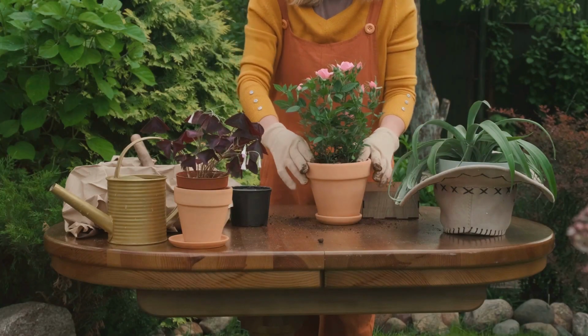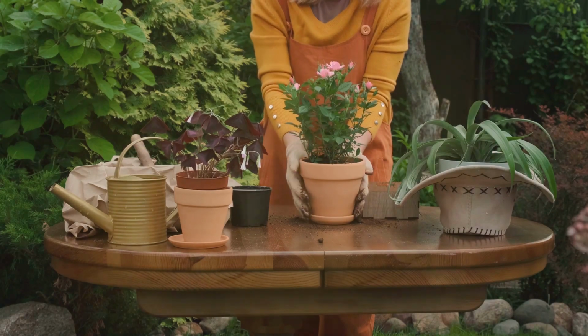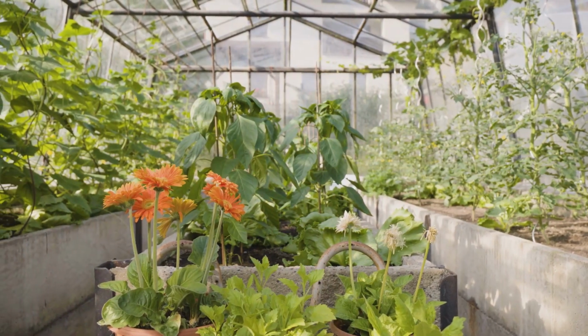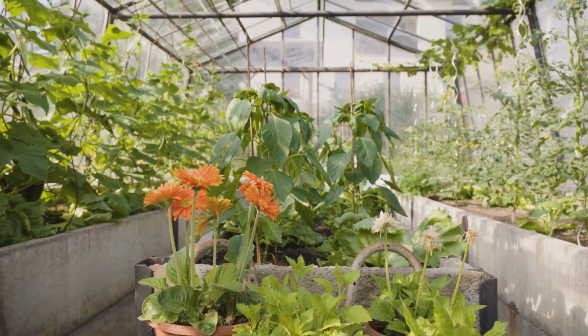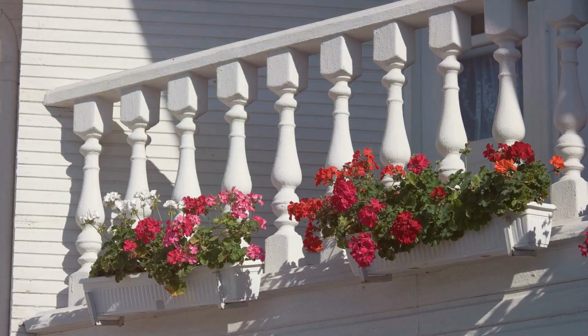If you're working with a small space, like a balcony or patio, don't despair. Companion planting can still work for you. Consider growing plants in containers and pair them up just as you would in a larger garden. A pot of tomatoes, basil, and marigolds can create a mini ecosystem that's both beautiful and bountiful.